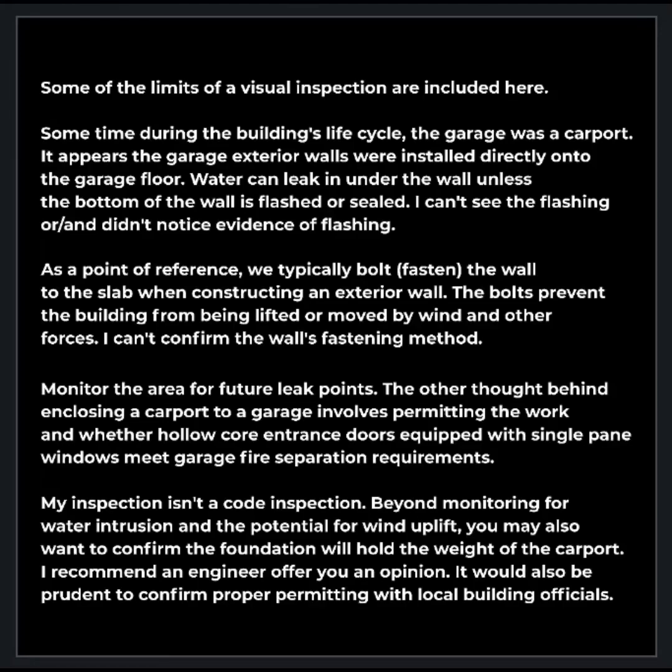And you explain that you can't confirm the wall's fastening method. Okay? Monitor the area for future leaks. So you give the evidence, you give them some suggestions about what's likely to happen with this setup. Monitor it for water coming in the building. The other thought behind enclosing a carport to a garage involves permitting the work. Did they take a building permit out? Or whether a hollow core door equipped with a single pane window meet any minimum garage fire separation requirements. My inspection isn't a code inspection, so you tell them that. You're not a code inspector.